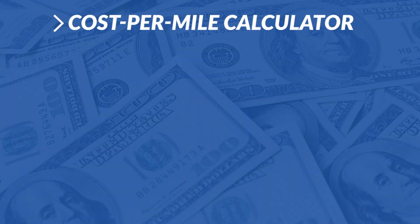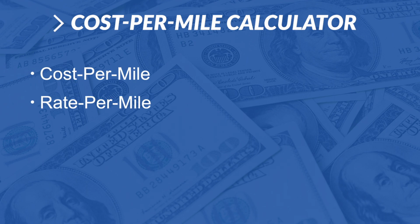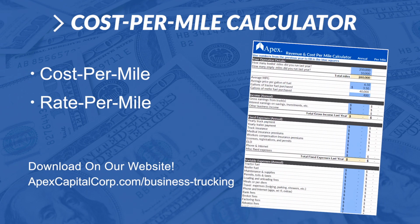Since costs vary, we suggest you monitor your cost per mile on a regular basis. If you need help getting started calculating your cost per mile and rate per mile, visit our website or download our cost per mile calculator.